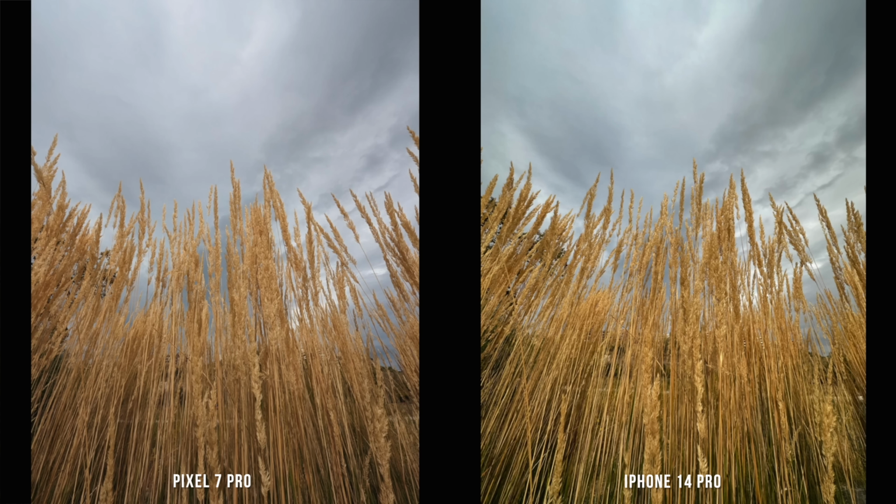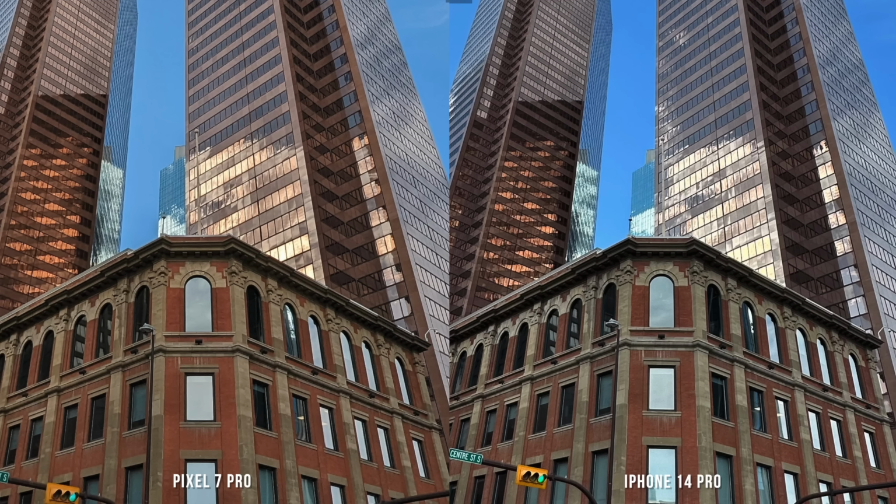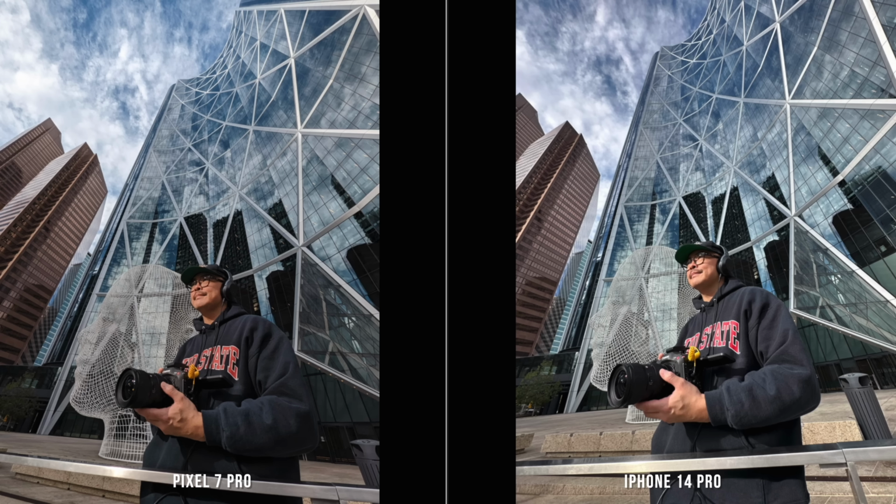The Pixel 7 Pro and iPhone 14 Pro both feature 0.5 ultra-wide lenses. I love shooting with these lenses. This photo is another example where I prefer the softer, less contrasty look of the Pixel, but you tell me if you think differently. Zooming in, the center sharpness is very similar. But zooming into the corners, the iPhone looks a little bit sharper, a little less noise removal going on. They both look really good. I'm not seeing a huge difference here.